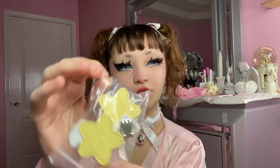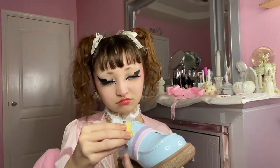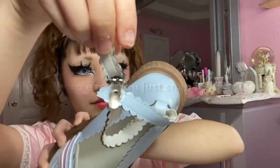It also came with these little star and cloud things for you to connect to the shoe. So you're supposed to connect it to this part. I think that's how it looked in the picture, but you're supposed to connect these little stars onto the shoe. They're extremely comfortable as well. The only part I kind of didn't understand is the little buckle right here. I don't know if you can see that.